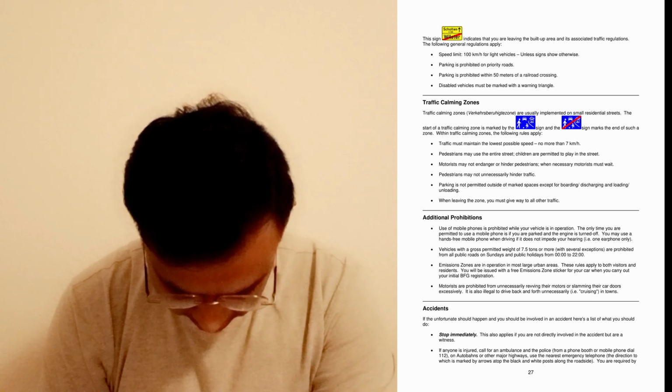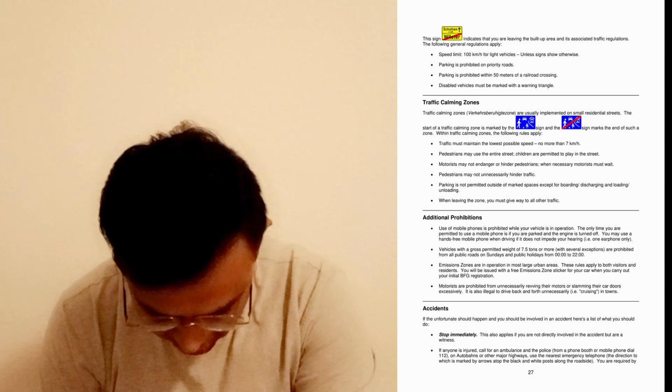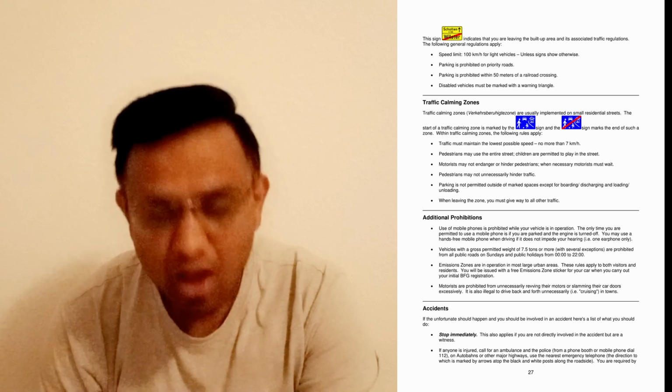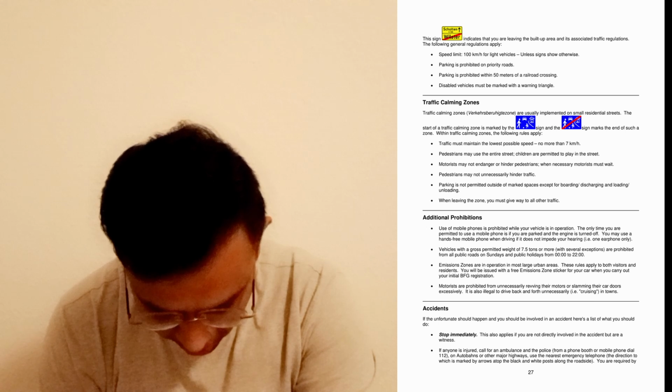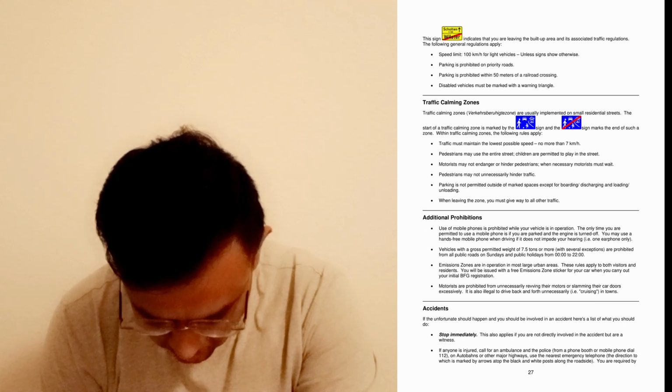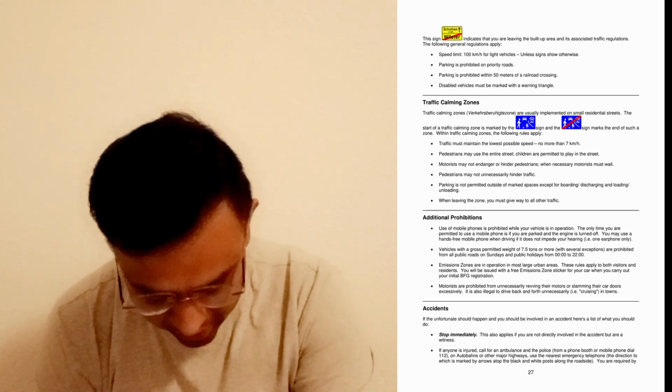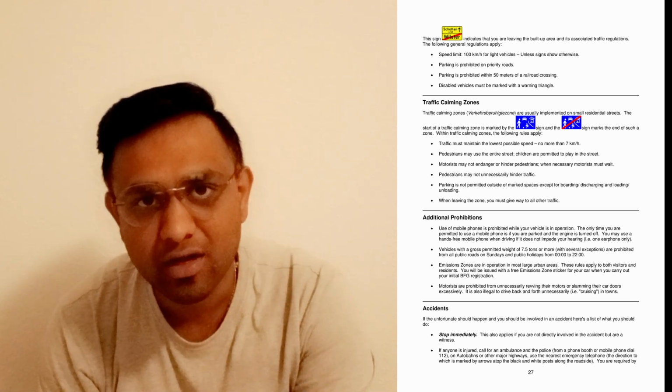Emissions zones are in operation in most large urban areas. These rules apply to both visitors and residents. You will be issued a free emissions zone sticker for your car when you carry out your initial registration. Motorists are prohibited from unnecessarily revving their motors or slamming their car doors excessively. It is also illegal to drive back and forth unnecessarily, that is, cruising in towns.